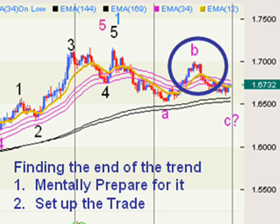and down again in 5 for that killer C leg. In this example, at the beginning of the week, we had traded down in 5 waves and up in 3, and we were looking to capture that C wave move down. So you can see where we've circled around the B leg. The end of the B leg, we were looking for that C wave down. So this is another example of finding the end of the trend, mentally preparing for it, and setting up the trade. Now we're going to go down to the hourly time frame. This is the 4-hour, and we're going to look at that B wave, the end of the B wave, in more detail.